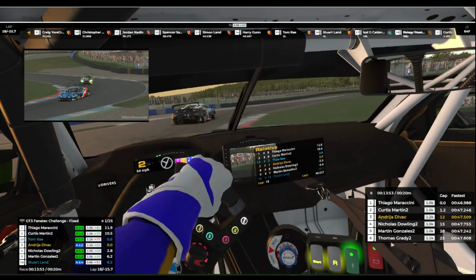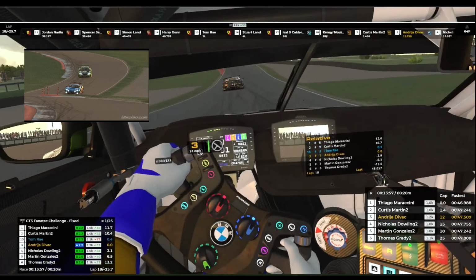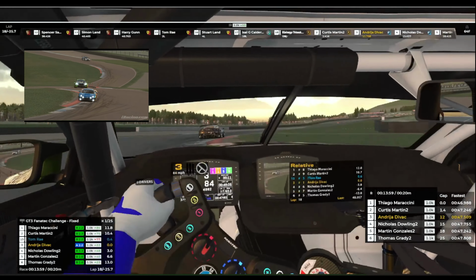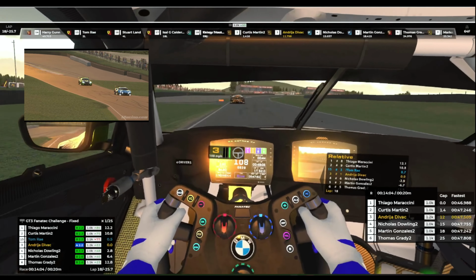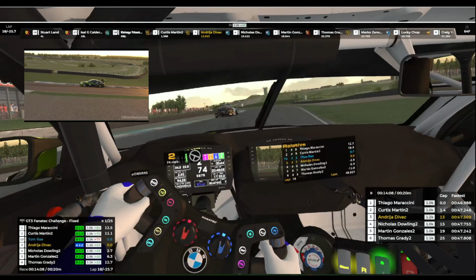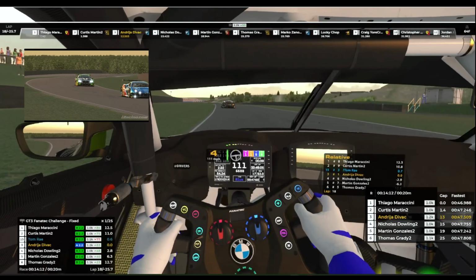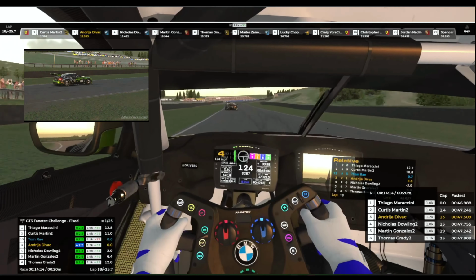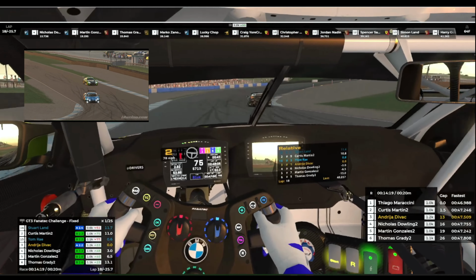I feel very safe back here. I would like to pass him and put him behind us, but I feel like he might really ruin our race here if we try to pass him. We got close enough. He probably should have given me the blue flag and let me pass. But he's racing pretty fast still, so I understand that.